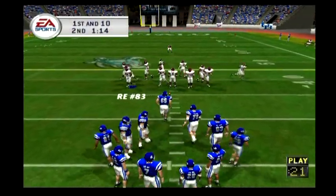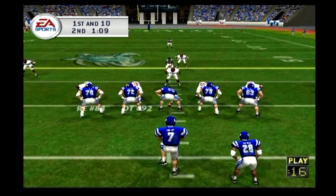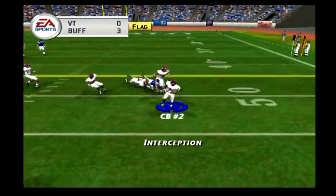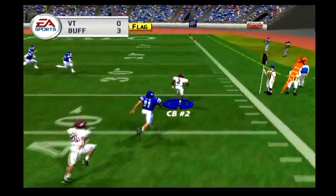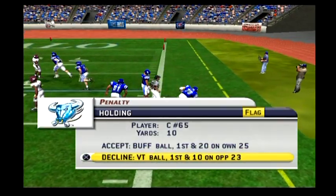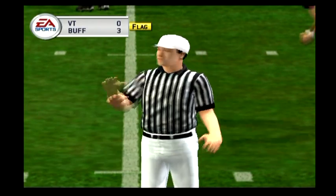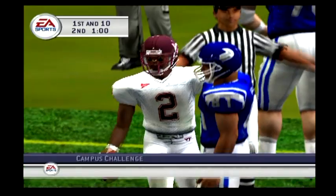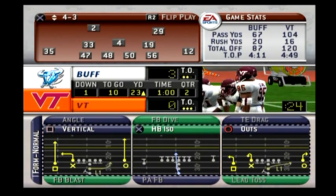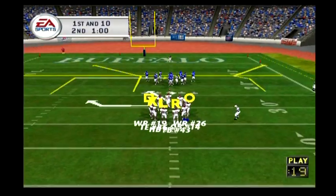First and 10, ball on the 35. Number 7 with 4 wide receivers. He passes it, picked off. Number 79 with a takedown at the 23. Holding. On the offense. The penalty is declined. First down. We're at the 1 minute mark, first half.